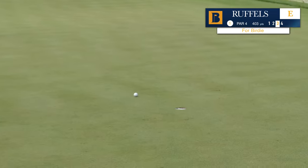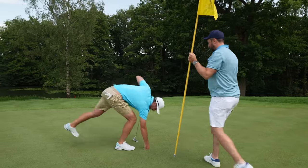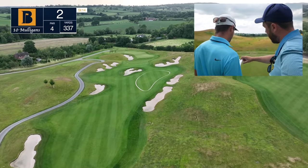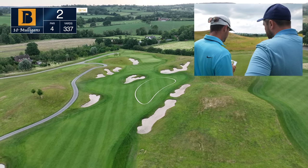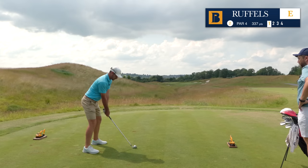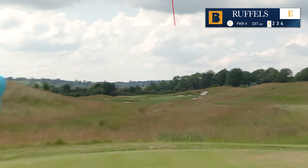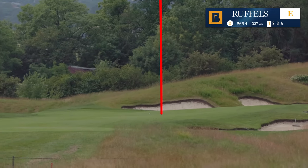Not quite hard enough. Bang on line. Nothing to do there, easy par, we'll save them up. Give us a look at that book again. I would like to see you in this little pocket here. So about 250-ish yards, it looks like. Okay, that'll be about 80 yards. Perfect. Where you told me to hit it, so.